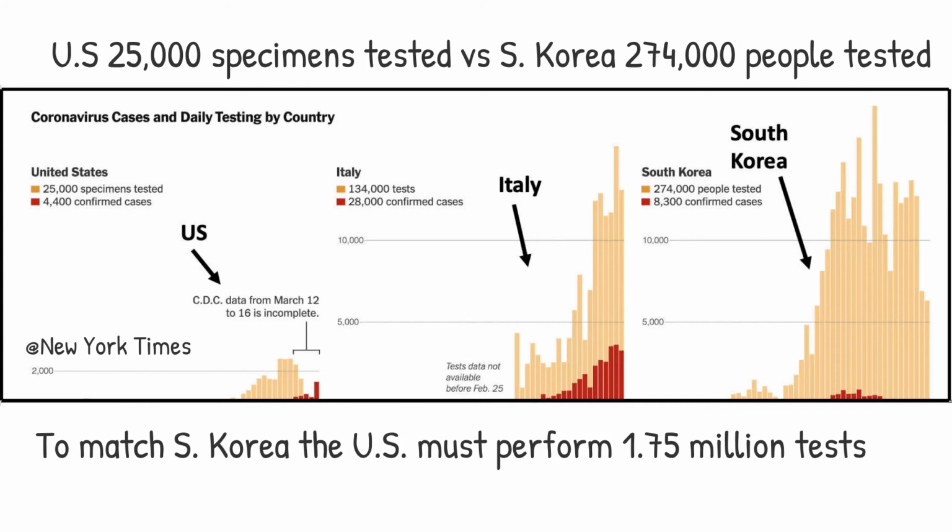Recently, testing has dramatically increased in many states in the United States, and many of these states now aspire to apply South Korea's approach to keep the U.S. to an R sub 0 below 1.